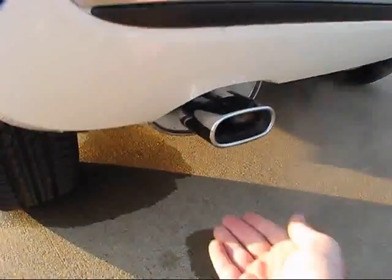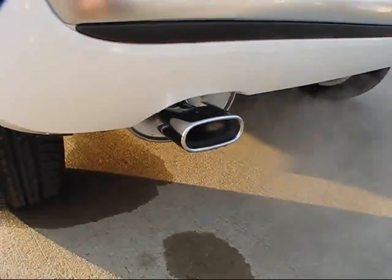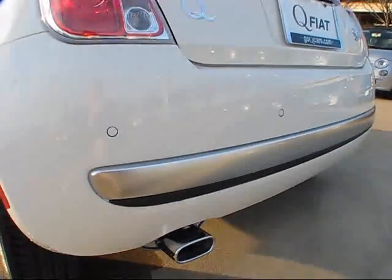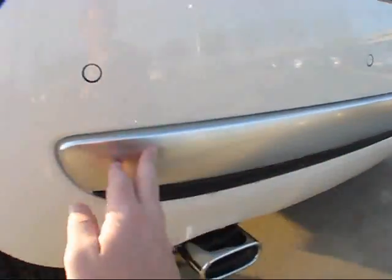This Gucci model also sports the sport oval exhaust tip versus the standard vehicle, which has a very small round tailpipe. You can also see more extensions of the matte silver finish trim.